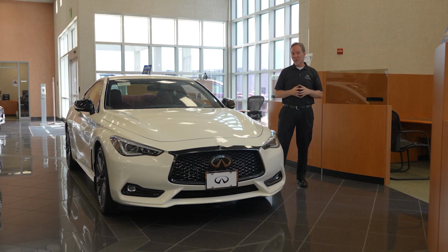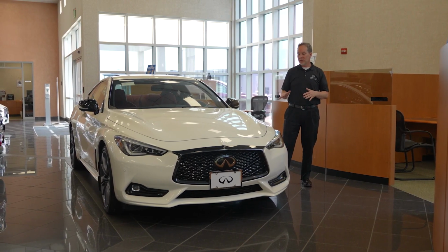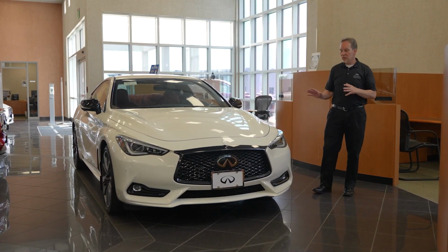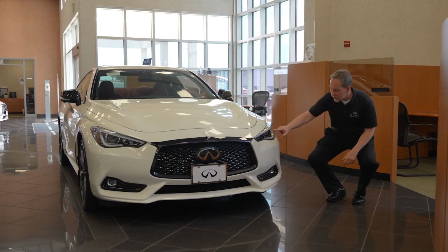It's Steve from INFINITI of Warwick and I'm here to show you a very special car. This is our Q60 Red Sport. It's a 22 leftover and what a great find it would be for you. This car is noted in many articles as a future collectible and I'm going to show you a little bit of reason why. Here, note the human-inspired headlights.